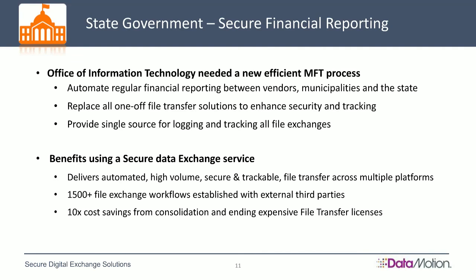Our next use case is of a Mid-Atlantic States Office of Information Technology. And they needed a new managed file transfer process to automate regular financial reporting between vendors, municipalities, and the state. And they also needed a single source for logging and tracking all the file exchanges.